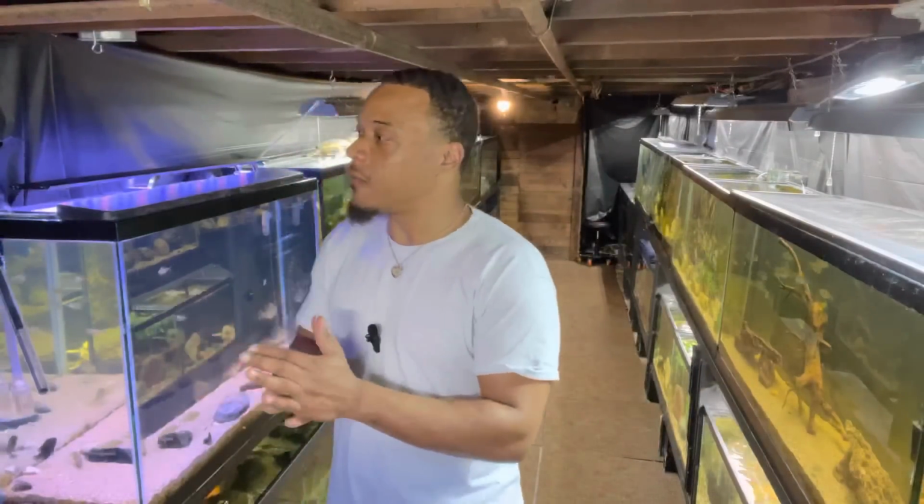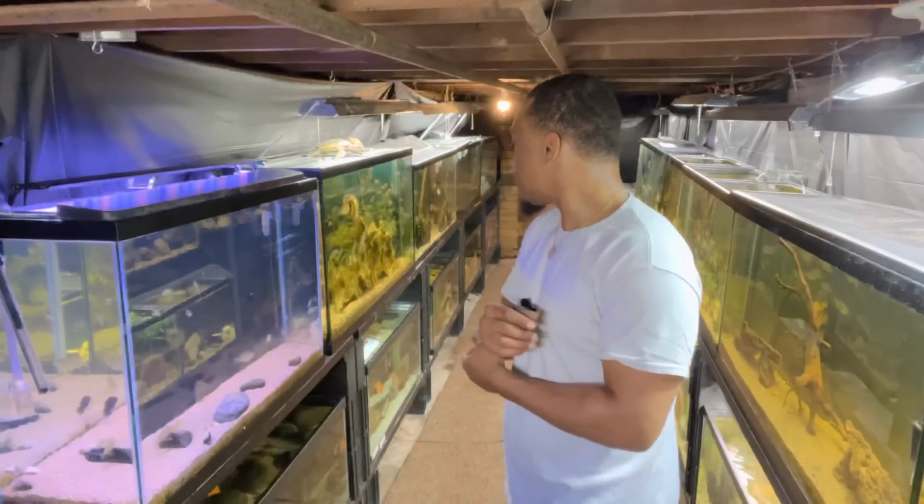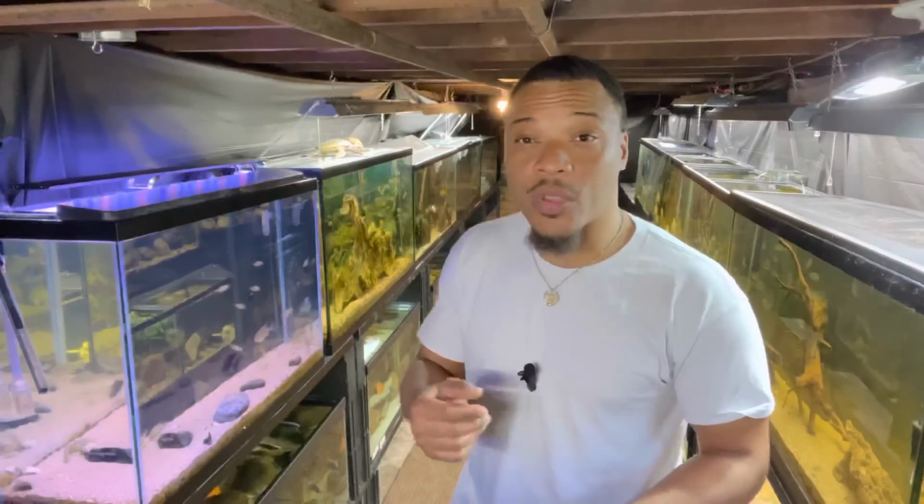But we got us a dope little Fogo bass for the fish room, man. So I'm going to let him acclimate in there for a little bit, and then I will get him into the aquarium and I will show you guys, man, so stay tuned.